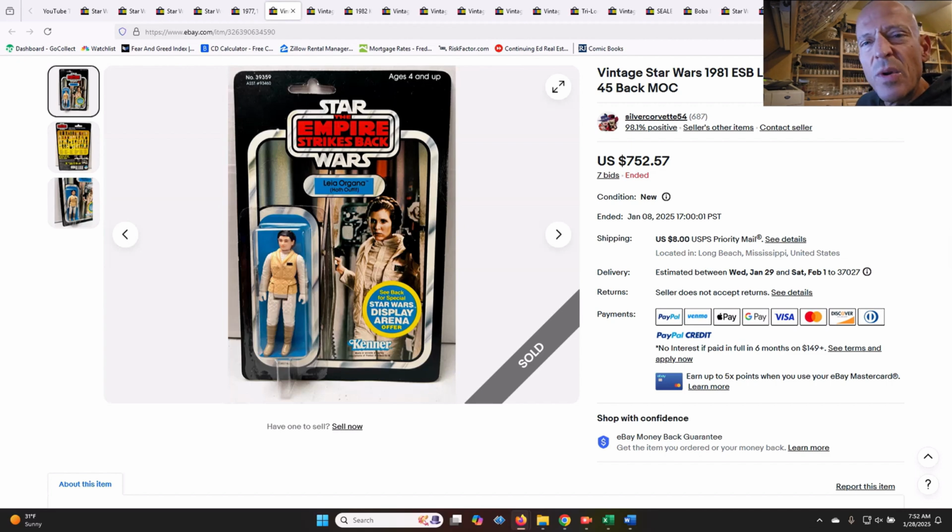But usually it's weird. For some characters on the 45 back, I feel like they yellow very frequently, and Leia Organa is one of those. The Cloud Car palette is another one that for some reason those blisters tend to yellow pretty heavily. But this one was a very clean example that sold at auction, $752 on that one. So that gives you an idea of where that one goes.